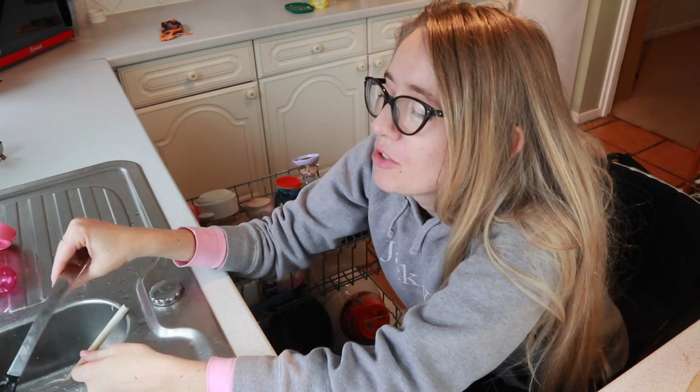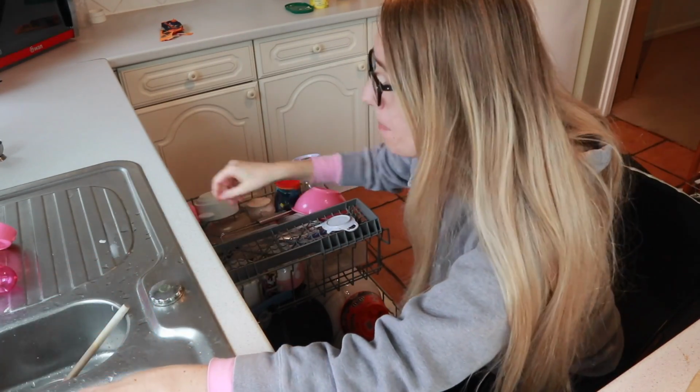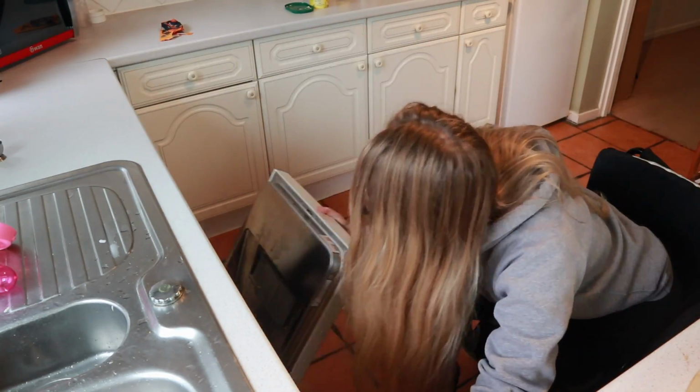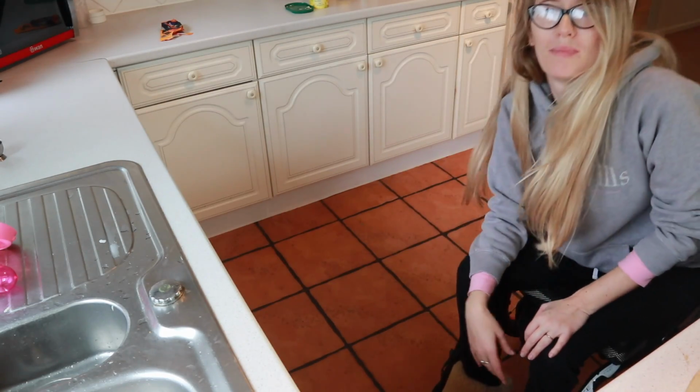The top tray, which is not too bad because you don't have to do too much bending. It's like a game of Jenga. And turn it on. Boom!